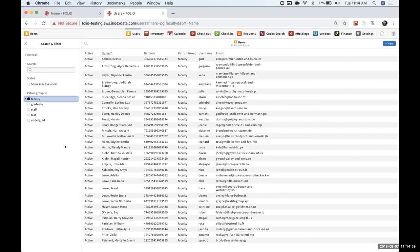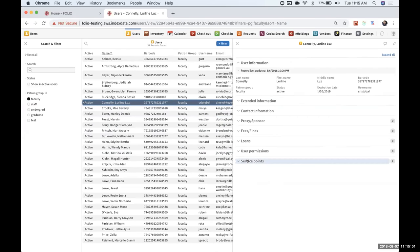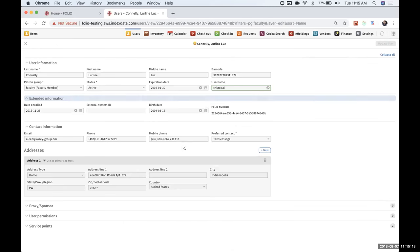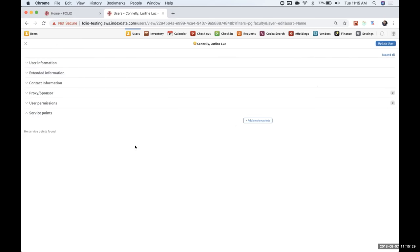So we have to assign these service point desks or circulation desks to that user and where they're allowed to work from. So when we're assigning this kind of stuff, we're in the user's module, and we can just select any given user. And we have this new service points accordion here. And once we expand it, we see we already have a bit of information here, because Wayne set up the boxes to auto-populate this a bit for us. But we can go ahead and edit this. And over here, we see that we've got our 2 service points down here. And we can add, remove them.